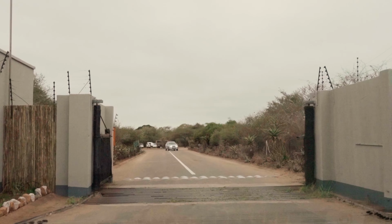It's almost time for lunch, but we got so caught up with looking for animals that it's 3 o'clock now and the restaurant closes at 2. So let's see if we can still find something to eat. Whew, I am hungry. Let's hope they have some food.